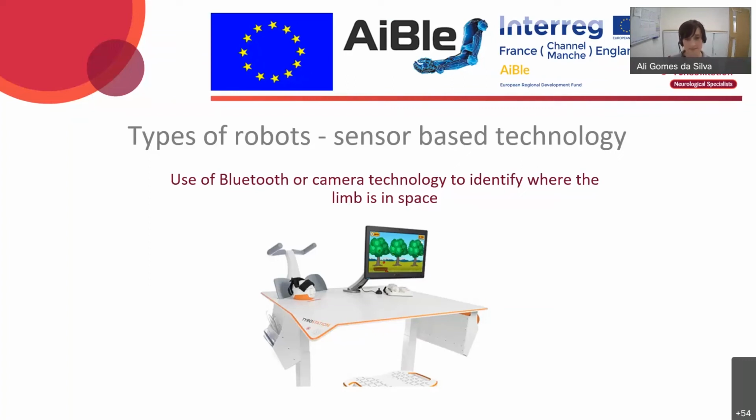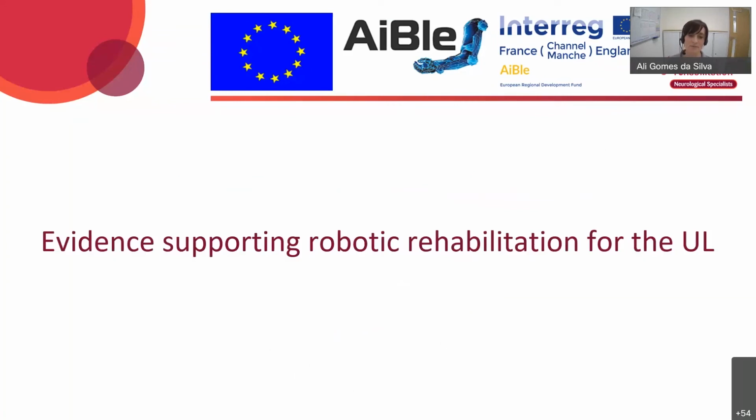Next slide, please. So I'm just going to move on and look a little bit at the evidence supporting robotic rehabilitation for the upper limb. We've looked at the intensity side, but what about the robotic rehabilitation work? Next slide, please, Sandra.